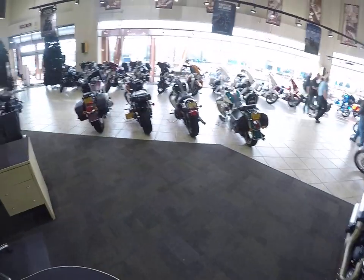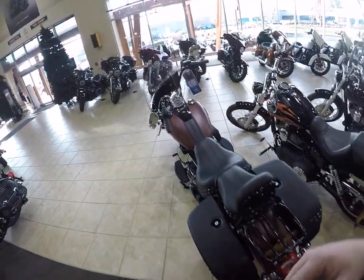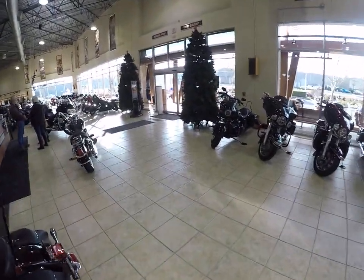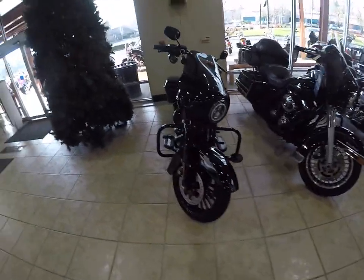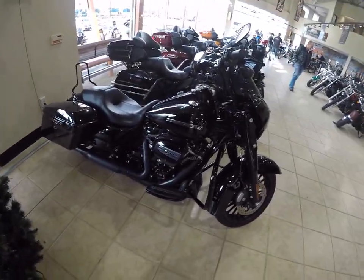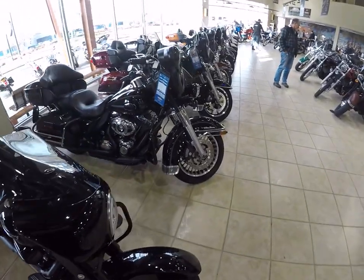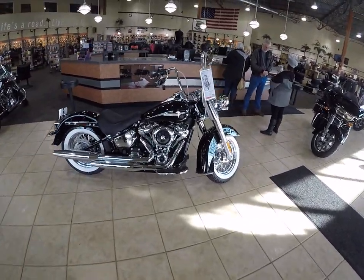So on this side, we'll start down here. This is mostly pre-owned inventory on this side of the showroom, which would be to your left as you come in. Got this super sick looking Road King in here right now. T-bars, fairing, CFR pipes. Love this thing. Just did this one. This is a brand new bike here. New Deluxe.